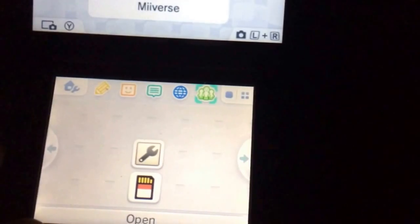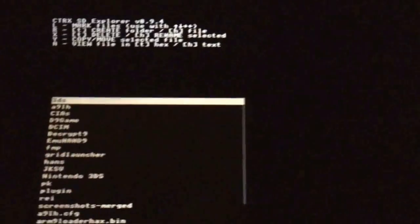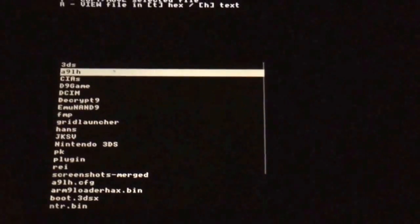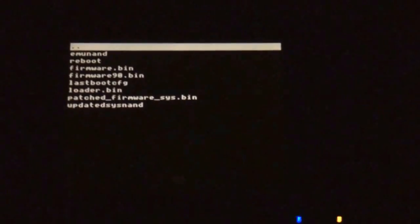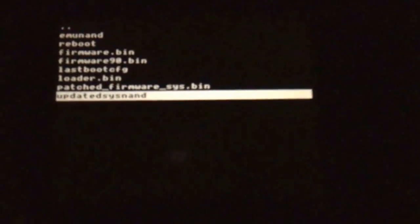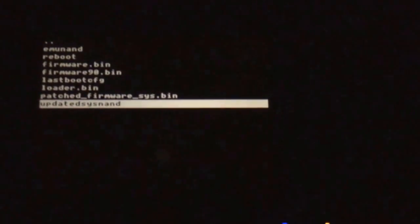So first off, I'll just show you the files on my SD card. I am running updated SysNand. It is safe regardless of updated SysNand or EmuNand because it doesn't patch any firmware files or any firm files, I mean. So I'll just go into the RAID folder here, and as you can see here, the updated SysNand file. So that proves that I am on the updated SysNand.